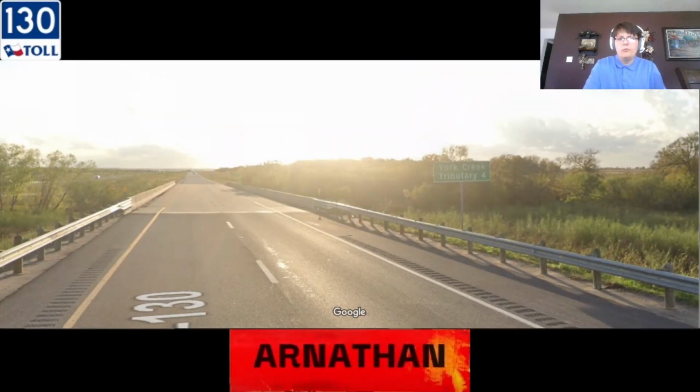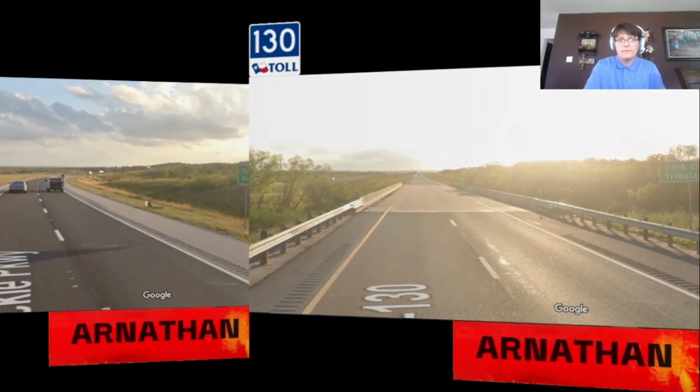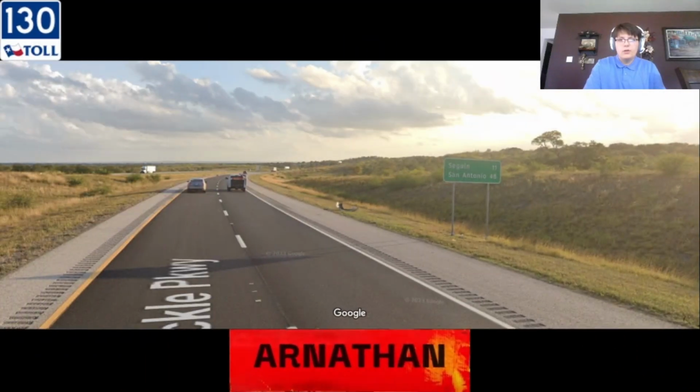But now we get a weird mile sign. We get York Creek Tributary 4. I think I'm gonna need the SpongeBob meme for this one. Yeah, I don't even know what that is! But we finally get Seguin 11 and San Antonio 48. There's not much of this road left, so I guess that's why they're signing both.